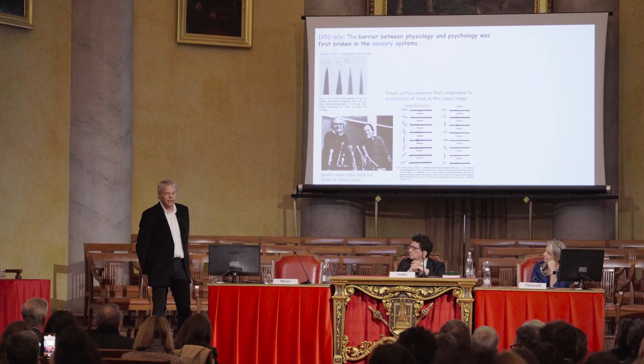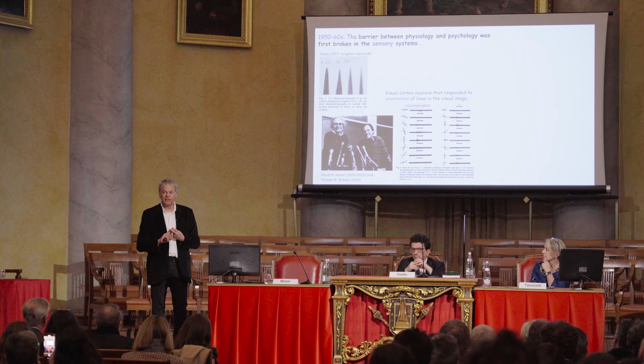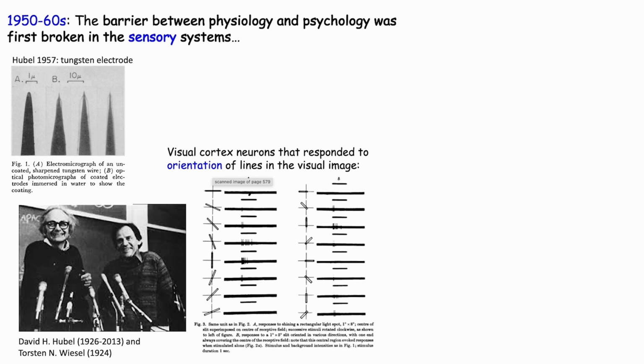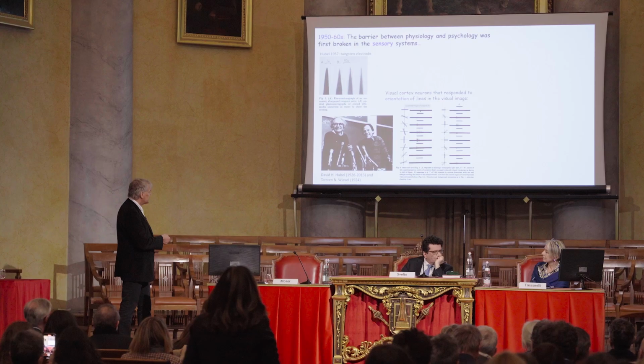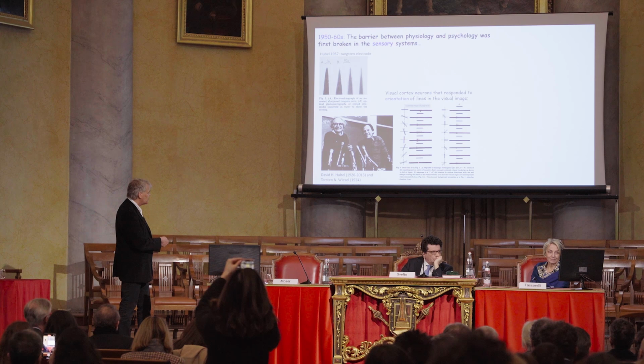in the 60s, where they showed in the visual system that there are neurons that respond to specific features of the visual image. And in particular, there are neurons that respond to orientations of bars or lines, contours, which can be seen as components of the visual image. So you see here examples of lines that are shown to an animal, I think it was a cat. You see the activity of neurons here, and you see that when the line is approximately vertical, then the cell is very active, and then you turn further and it is not active any longer.